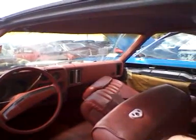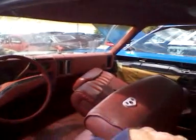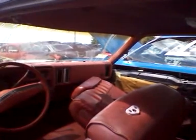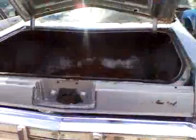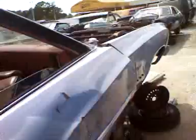Steering wheel's not cracked, but it's faded. You can repaint it. Little plastic insert's cracked with a little piece missing. Non-tilt column. Got some wood in the gauges. Really not sure what to look at on this car. Back bumper doesn't look bad. It's got a little ding on that side. Small little ding, dimple. Doors are chewed up. Banged up.